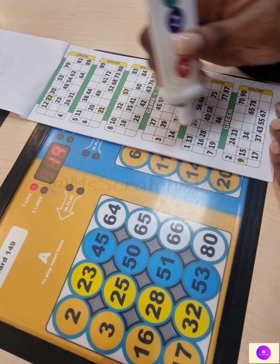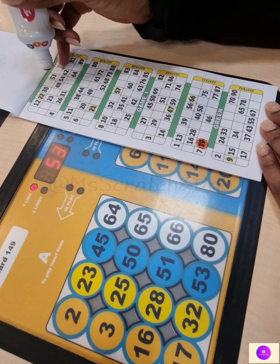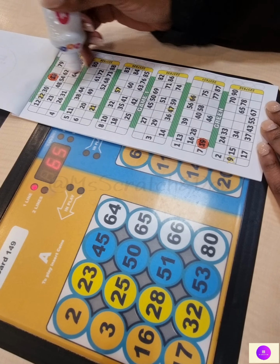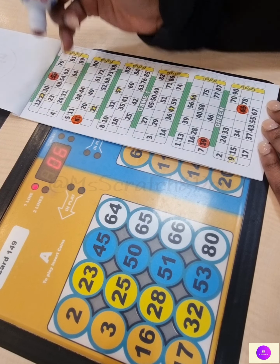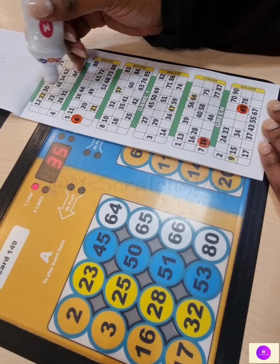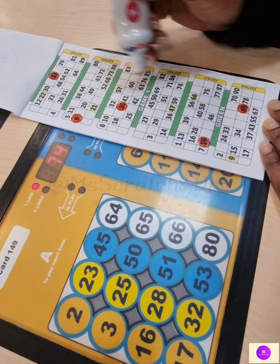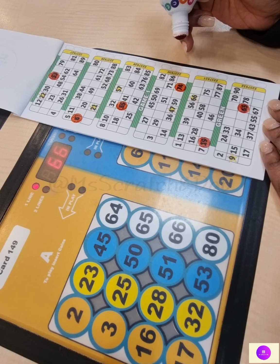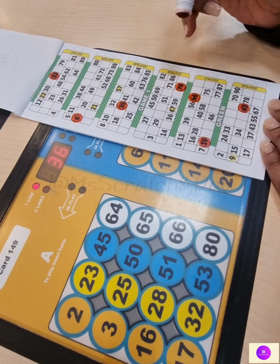First number then, 1 and 9, 19. 5 and 3, 53. 6 and 5, 65. On its own, number 6. 3 and 5, 35. 7, 4, 74. 4 and 6 is 66. 3 and 6, 36.